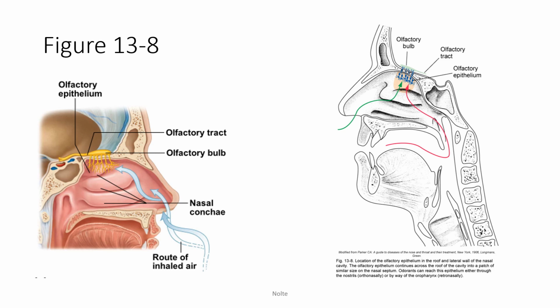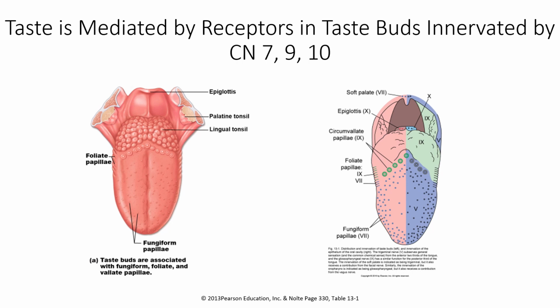Taste is mediated by receptors in the taste buds, remember, by 7, 9, and 10. And so I put in the picture here not just the tongue on the left, but the tongue on the right, and specifically what cranial nerves are innervating what. Remember, it's bilateral. It's not one side is this taste and one side is the other taste. That would be kind of a weird sensation, I would think, wouldn't you?